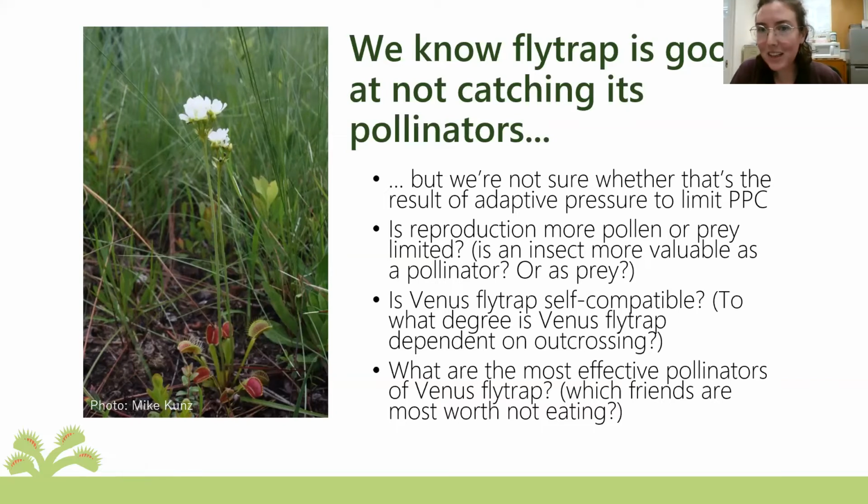And that makes sense. But if you consider the fact that for flowering plants in general, it's a good idea to have your flowers up high and in the path of flying insects, we're not actually sure to what degree that height difference is due to evolutionary pressure to keep your pollinators separate from your prey, versus simply that when you're a flowering plant, it's a good idea to have your flowers up high.